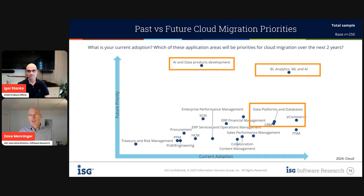So if we look at what they've done already in the cloud, the dimensions here are: the further to the right, the more they've adopted already, and the further up in this chart, the more they plan to do in the future. If you look at these 2 dimensions, the 3 things we were just talking about within the cloud context, cloud, data, and AI, are at the topmost and rightmost of this chart. So there's a lot of adoption of data and platforms in the cloud. There's a lot of adoption of BI and analytics in the cloud. There's less adoption of AI and data products so far in the cloud.